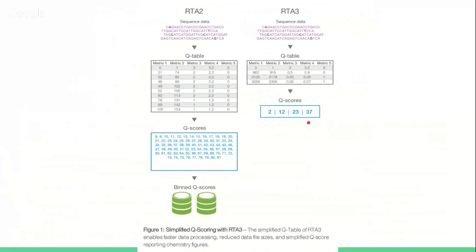But it also means that if in actual fact your Q score was, let's say, 32 rather than 37, you're overestimating that base, and vice versa. If your Q score was 28 rather than 23, you're underestimating it by calling it 23. And so the authors in this paper wanted to see if this had an effect on their results.